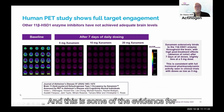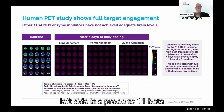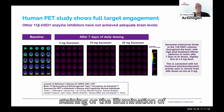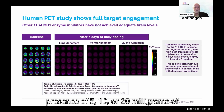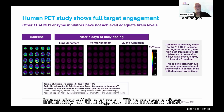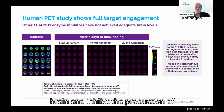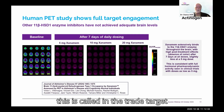And this is some of the evidence for that. What we see here, and we've published these data now, is that on the left side is a probe to 11-beta HSD1, and you can see the bright staining or the illumination of the 11-beta HSD1 with a probe. Now, if you give that same probe in the presence of 5, 10, or 20 milligrams of Xanamem, what you see is a great diminution of the intensity of the signal. This means that doses of 5 and 10 milligrams get into the brain and inhibit the production of cortisol by binding to the enzyme. So this is called, in the trade, target engagement.